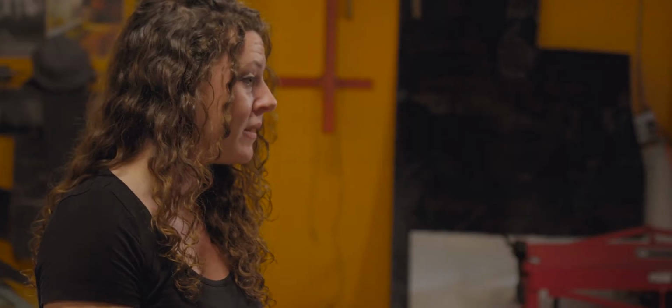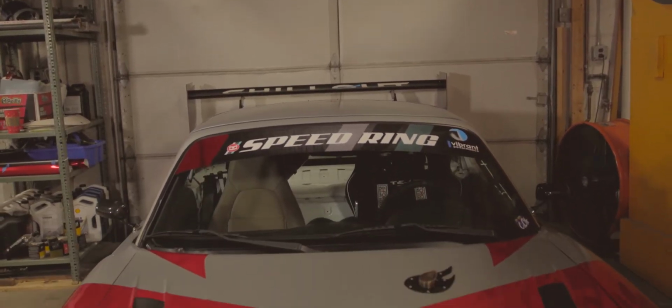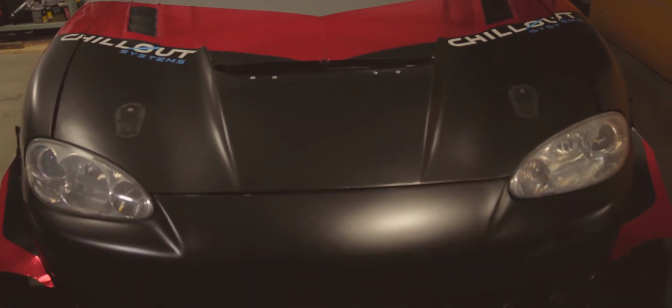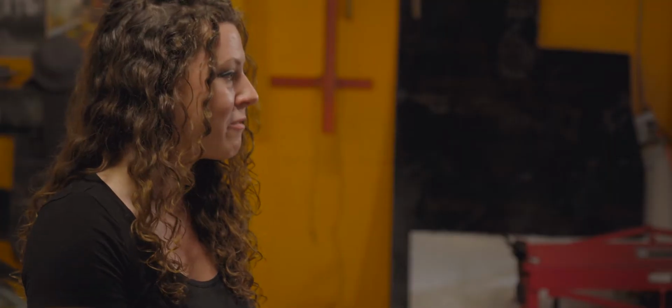So I put a lot of time in the exterior of the car. I wrapped it myself. I built a lot of the aero, the splitter, all the end plates, the side skirts, the wing end plates. I built those. The wing is a 9 Lives Racing wing. It makes a lot of downforce. I actually had to lower the angle of attack and kind of beef up the splitter.